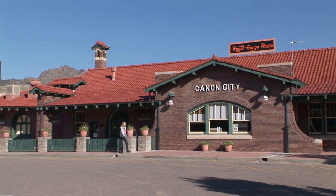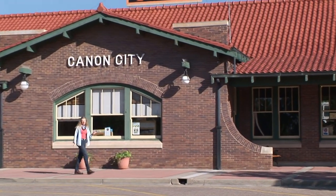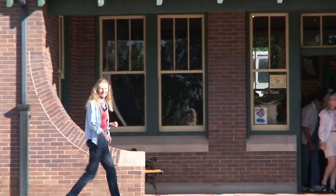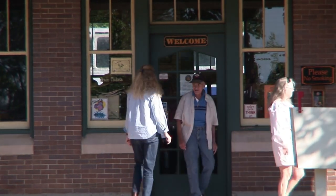Welcome to the train depot in Cañon City, Colorado. We're at the Royal Gorge Route train, and it's diesel powered, and we're going to take a nice trip today. Let's get some tickets.